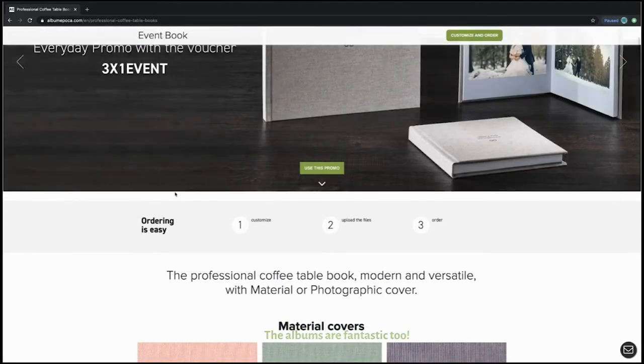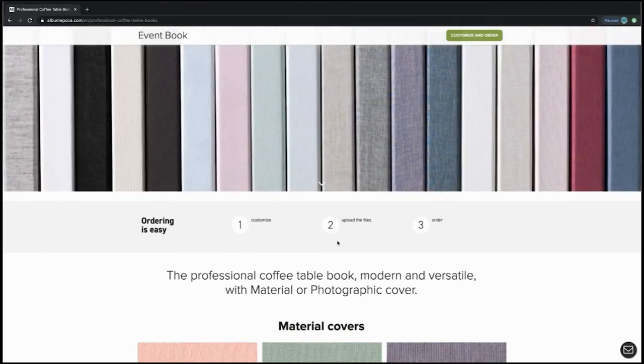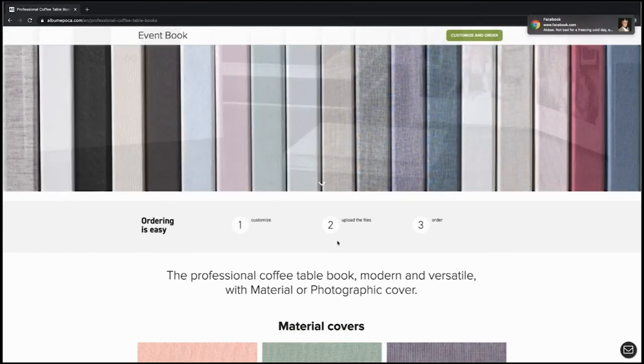And it really is this simple. You customize it, you upload your files. In this case today we're going to use Veloce for the layout.